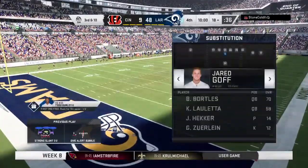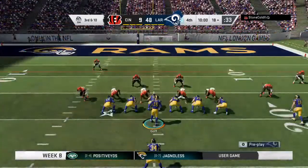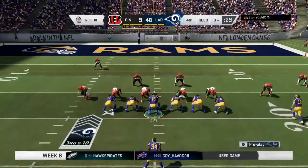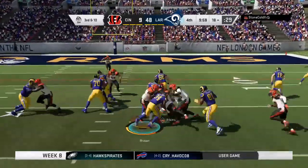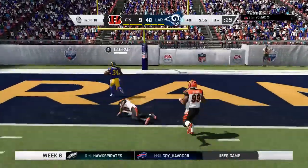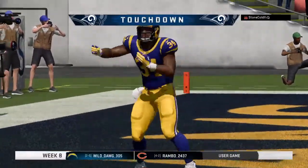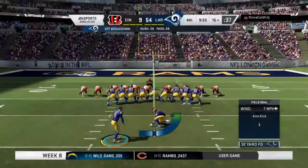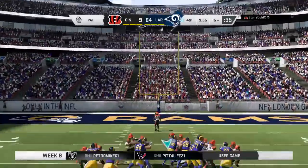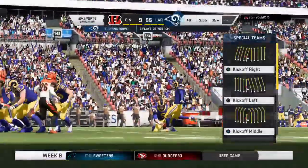Welcome back now here in London. And this is a blowout so far as we get set for the fourth quarter. A very one-sided affair. On third down, it's Brown. And he's going to take this one in for a Rams touchdown. Malcolm Brown, his second touchdown of the afternoon as his guys continue to put this one out of reach. Zerline good with a PAT, and the lead will swell by 1 more.